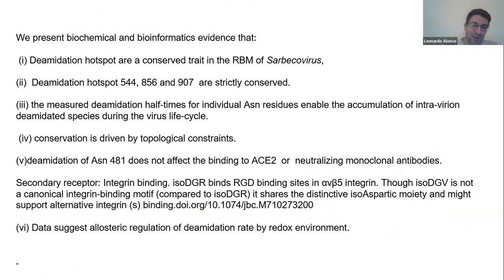We published our results and we present biochemical and bioinformatic evidence that the deamidation hotspots are a conserved trait in the receptor binding motif of sarbecoviruses, not only the SARS-CoV-2 virus, and that some of the deamidation hotspots are strictly conserved. We were able to measure the deamidation half-time for many of the deamidation hotspots in the spike protein. We show that conservation is driven by topological constraint, at least for the asparagine 481, and this strongly suggests some functional role. We don't know actually what it is, but it suggests it. The deamidation of asparagine 481 does not affect the binding of the receptor or the neutralizing antibodies.